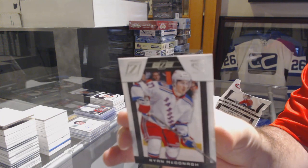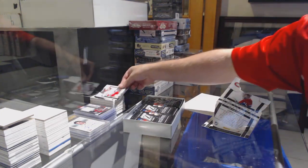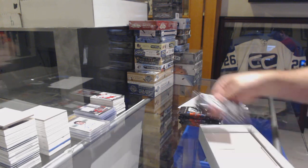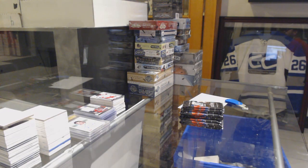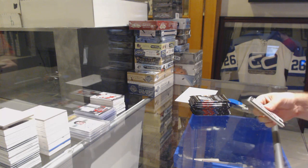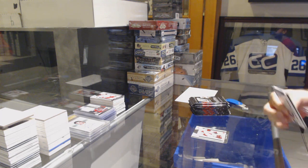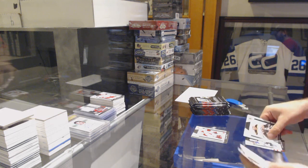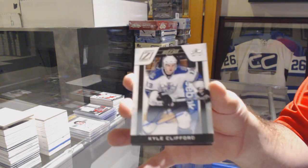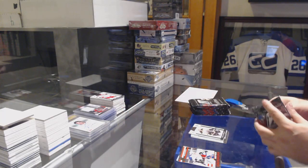We've got a rookie numbered to 199 for the New York Rangers, Ryan McDonagh. That's the first one there. We've got a rookie auto numbered to 999, Kyle Clifford, Los Angeles Kings, and a Gifted Grinders for the Tampa Bay Lightning of Ryan Malone.